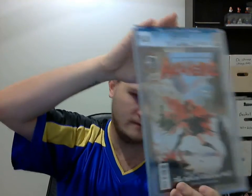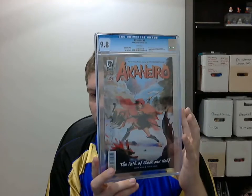Let's just go on to this. Akaniru. I got this for like $15. I was part of the group, whatever it's called, the thing where you give people money and they get things made. This is for the game, Akaniru. 9.8. Cool cover. Cool book, based on the video game. So if you're a video game buff, again, cheap book to get. Cost me about $20. Ungraded copies can be had for pennies as well.